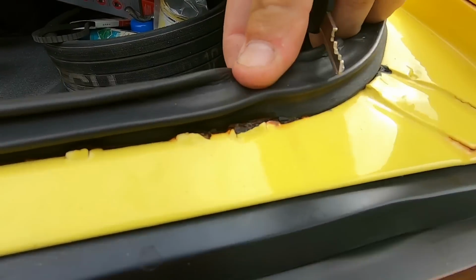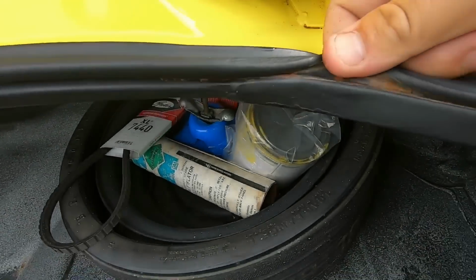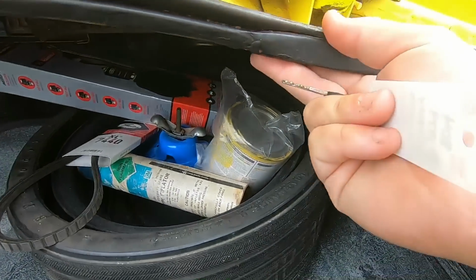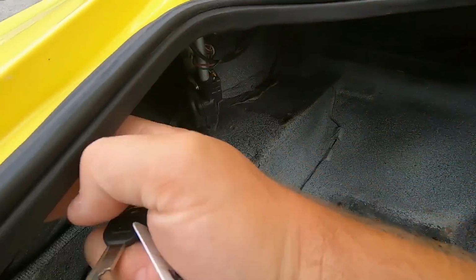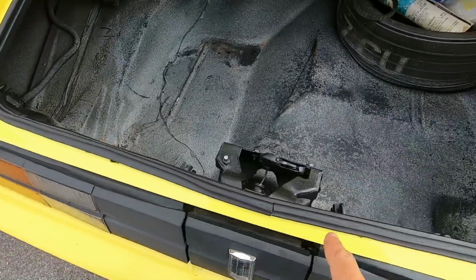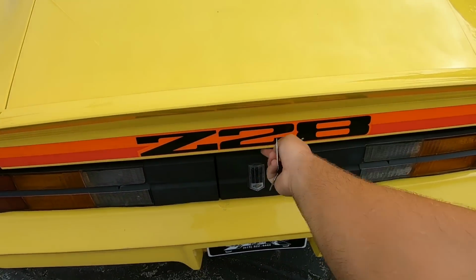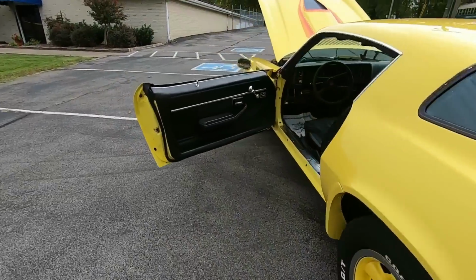You can see it. Let's see if it's all the way around. Not bad on the inside. It's still smooth. It's just where the water's getting trapped down in there, I guess. All right. It shuts nicely. Let's look up under this door.